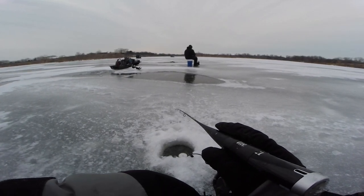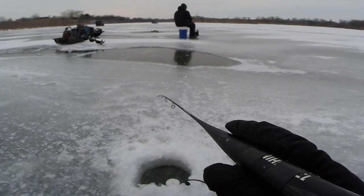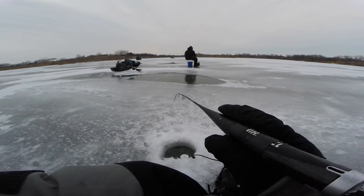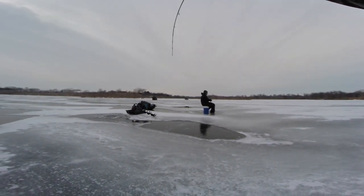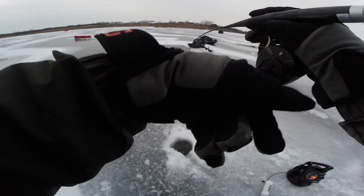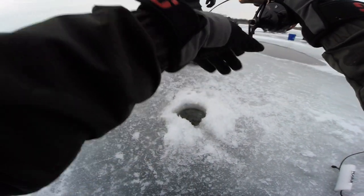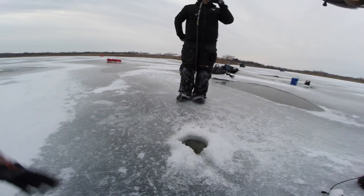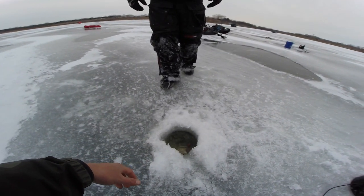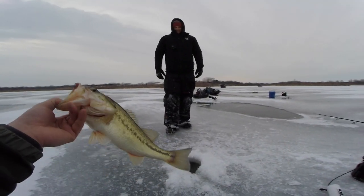Pretty sure I got a crappie chasing my piece of crappie. Got something. Maybe. It's alive. If it's a crappie, it's a damn giant. You got a big old crab. What is it? It wasn't big. What the hell is it? It's a bass. Suspended. Dude, it was suspended like 10 feet off the bottom in 17 feet.